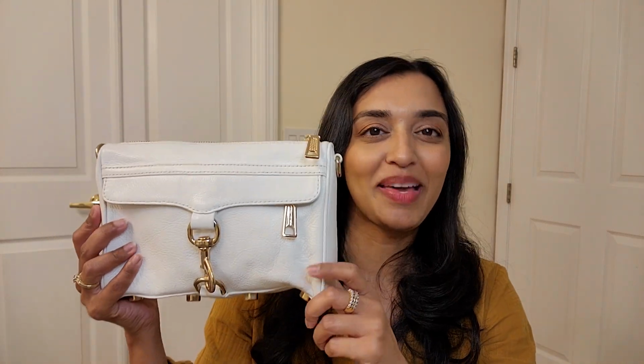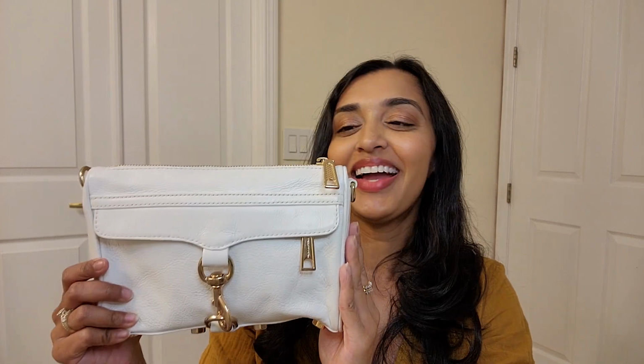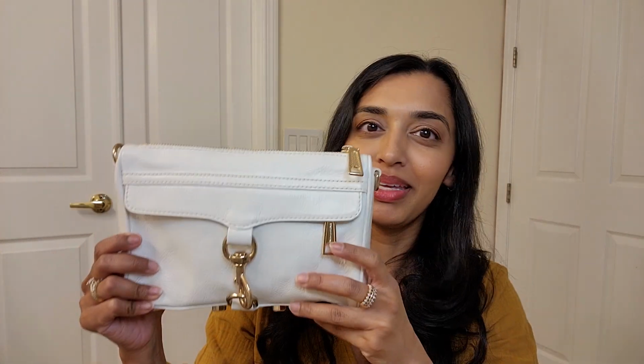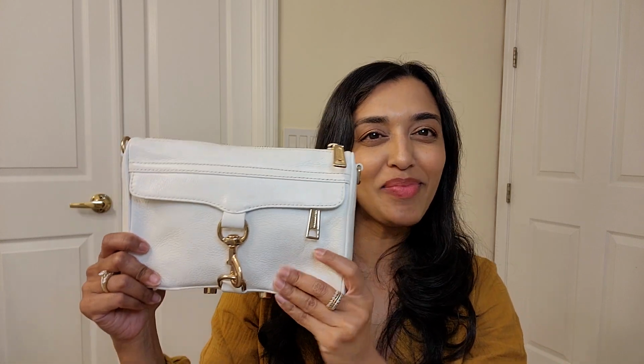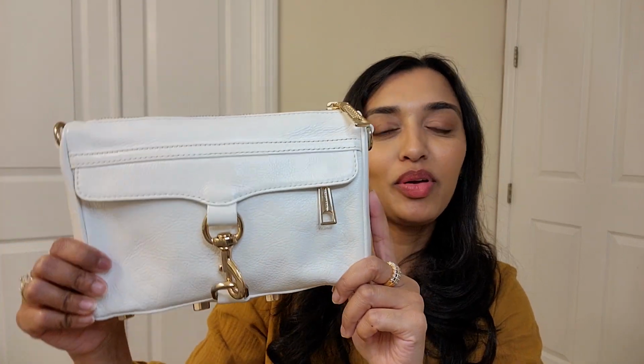This bag I bought the year that I got married, and I got it in the white color because of me getting married that year. So I think of it somewhat as my wedding bag, although I didn't actually use it on my wedding day, but it reminds me of that. So it has that sentimental feeling towards it, but I also just think it is beautiful.